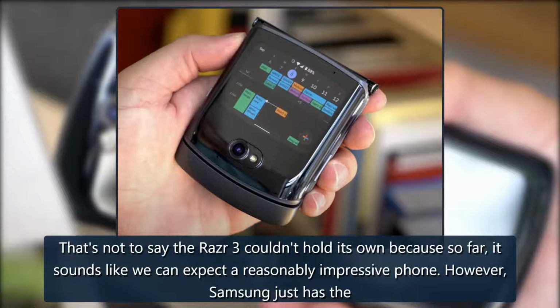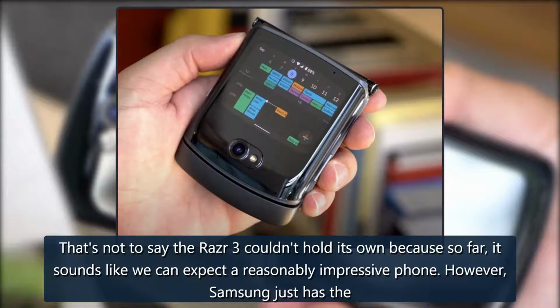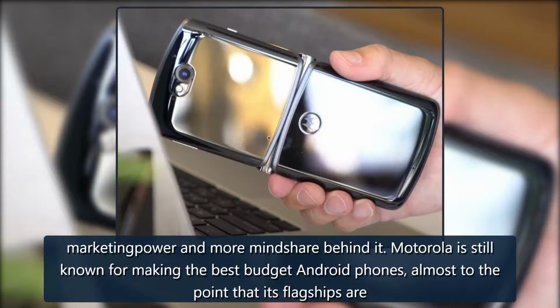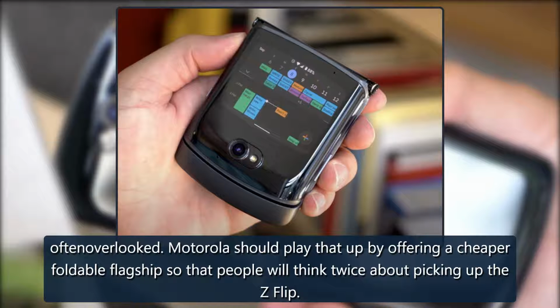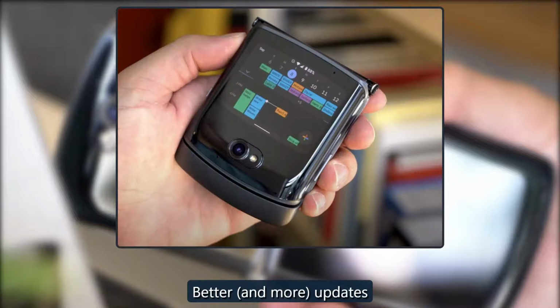That's not to say the Razr 3 couldn't hold its own, because so far, it sounds like we can expect a reasonably impressive phone. However, Samsung just has the marketing power and more mind share behind it. Motorola is still known for making the best budget Android phones, almost to the point that its flagships are often overlooked. Motorola should play that up by offering a cheaper foldable flagship so that people will think twice about picking up the Z Flip.